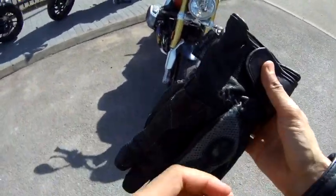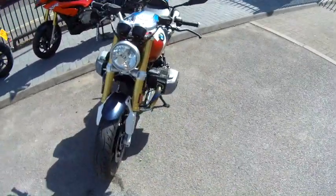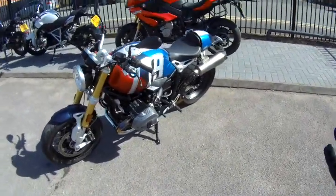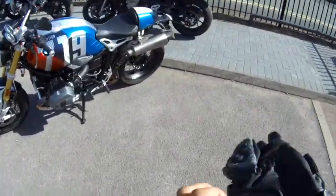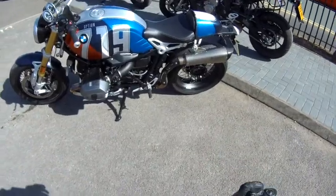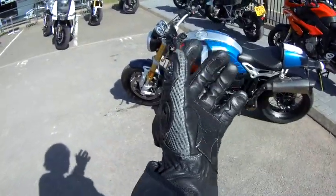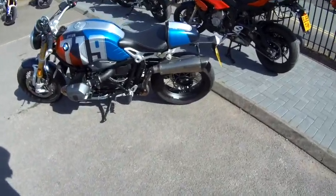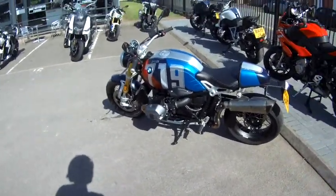You know, I am all about that retro look at the moment. I've been out on a couple of those modern super naked bikes, the MT10 a few weeks ago and the Superduke a few weeks before that. But look at that, man. That's just speaking to me.